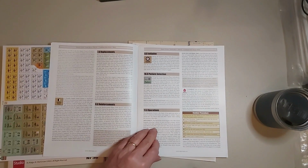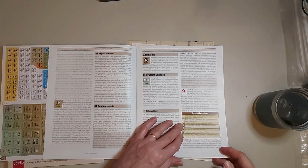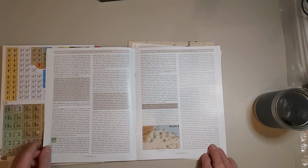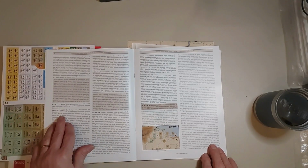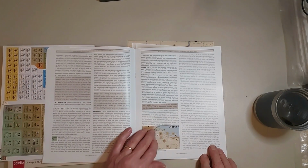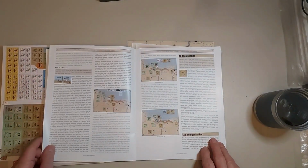Determine combat procedure. Okay, they got a nice explanation here of that. Advances, apply the results. Yeah, it looks pretty standard. Then they talk about results, disruptions, retreats, there's column shifts. Another illustration here. Interesting way to arrange your counters. Yeah, it looks like them hexes are bigger than the counters. Yeah, here we got a really long example. Good stuff.